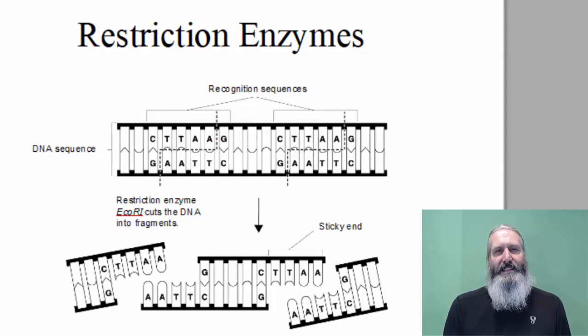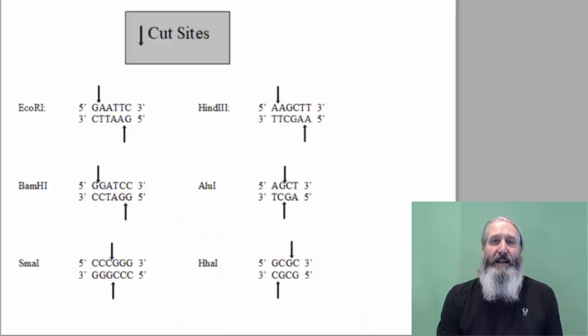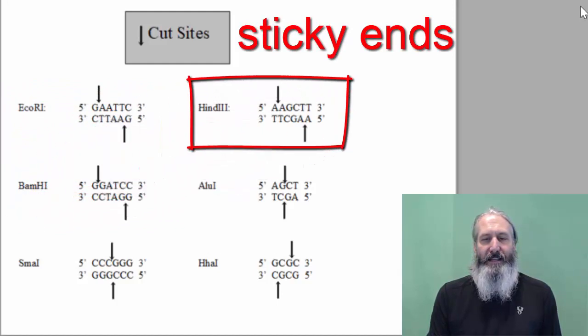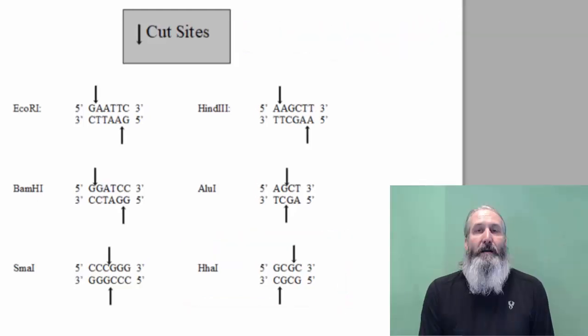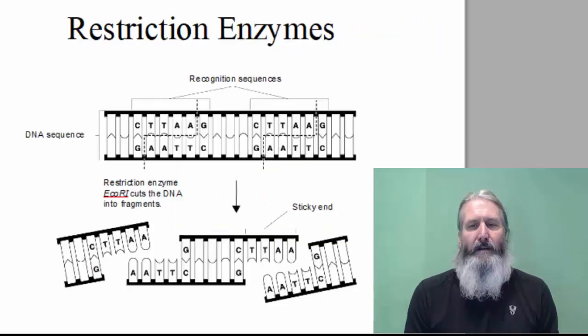EcoRI makes what's called staggered cuts, which leaves exposed bases called sticky ends. Not all enzymes make staggered cuts. Some enzymes cut straight across from each other. For example, in this diagram, EcoRI, BamHI, HindIII, and HhaI all have staggered cuts and make sticky ends, while SmaI and AluI cut straight across from each other and make what's called blunt ends.